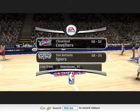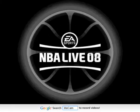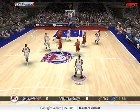Vancouver, it's the San Antonio Spurs and the Cleveland Cavaliers. Hi, everybody. I'm Marv Albert, along with Steve Kerr. Steve, as this one gets going, what's the game plan for Cleveland?